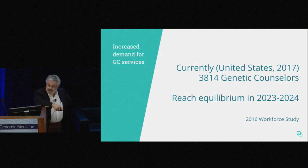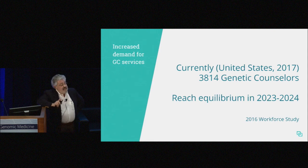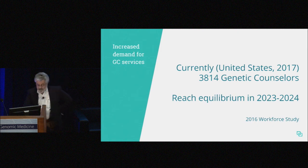This is data that Janine mentioned when she gave her talk, in terms of the new workforce study that came out of NSGC. As she said, there are about 4,000 genetic counselors now in the US, and they don't expect to reach equilibrium in the need for genetic counselors until 2023 or 2024. And that is assuming there will be no increased need for genetic counselors. That's just at the current need. They won't reach equilibrium till then. So it's going to be even worse than that.